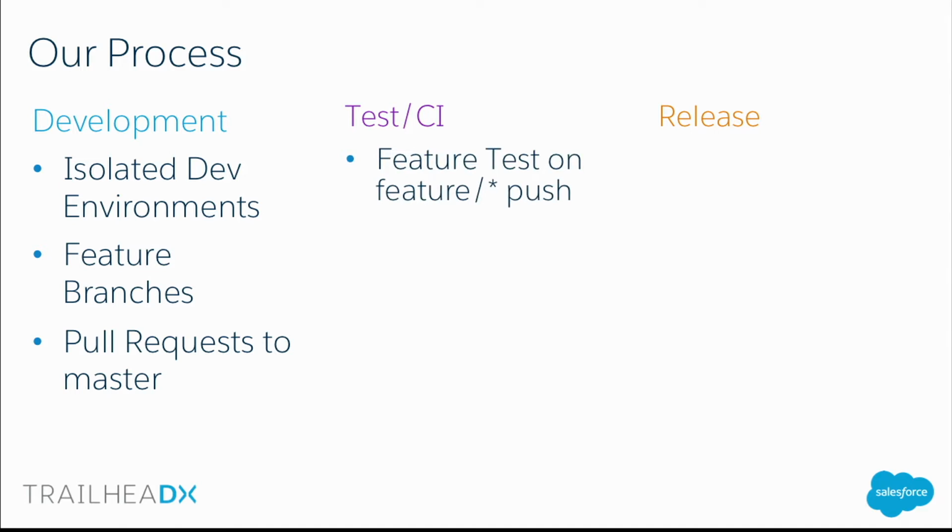So feature tests on feature push, what that means is that we run our entire test suite as a feature rolls into the application and ensures that what is going to be merged into dev passes builds before it gets through that barrier of being merged directly into dev.